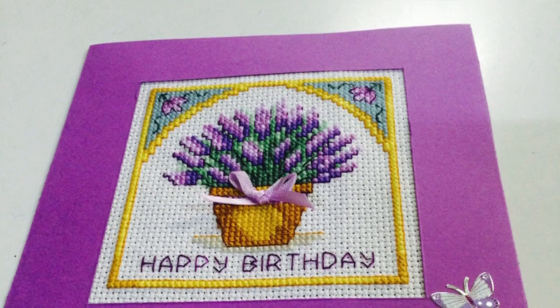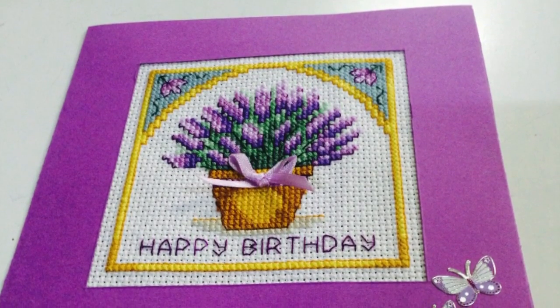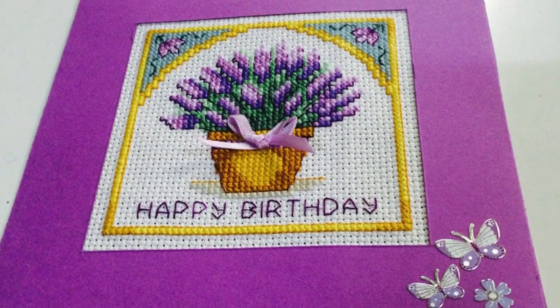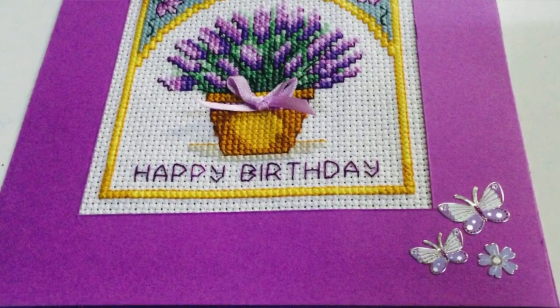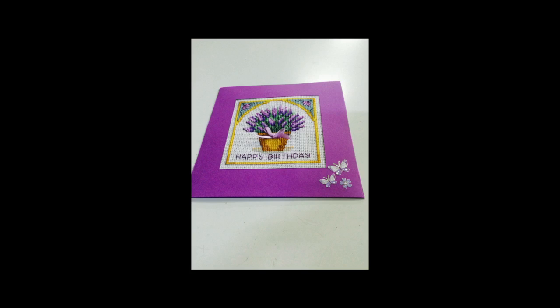This one I did for my mum's birthday, and I'll insert a picture here. This is called Lavender Pot, and it was from the Ultimate Cross Stitch Cards magazine, volume 3, 2014. It's a design by Susan Bates, and I stitched this on 14 count white Aida, and it's just a lovely cheerful design. I know my mum loves the colour purple, she loves lavender, as do I, so I just thought it was something different. It caught my eye and I turned it into a lovely card.